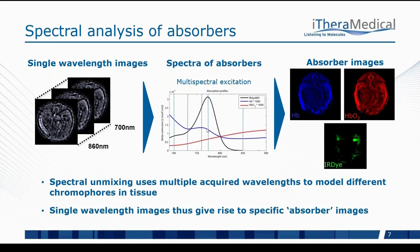In choosing those wavelengths, we could consider the spectrum in the middle of this slide. We see 3 spectra in this case. The blue is deoxyhemoglobin with a local minimum at 730 and a local maximum at 760. In red, we see oxyhemoglobin, which is monotonically increasing over the range of these wavelengths. And we also see IR dye 800, which has a peak absorption in this particular graph at 780 nanometers. So we would choose wavelengths that would discriminate these chromophores, and that would allow our algorithms to do the best job of spectrally decomposing the relative contribution of those absorbers.